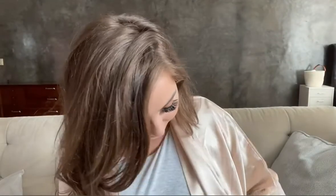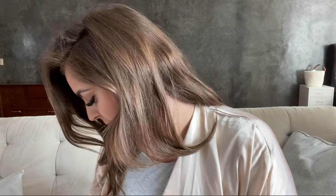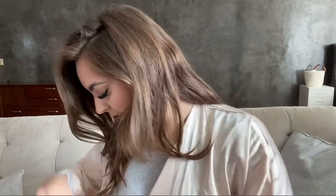I'm just gonna tie it up. Give me one sec. I just feel like the silk color reflects the light super pretty too. So I will be wearing this with some slippers around my house, feeling cute and cozy.